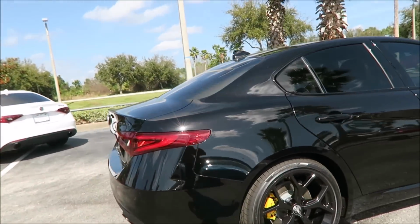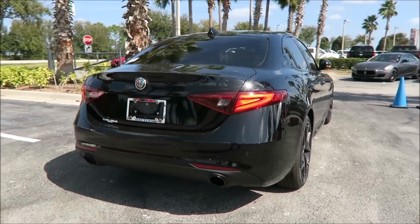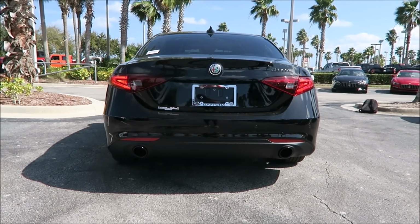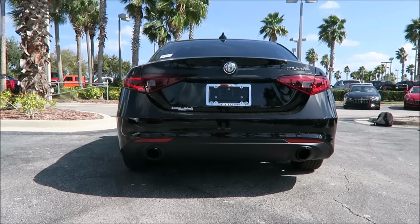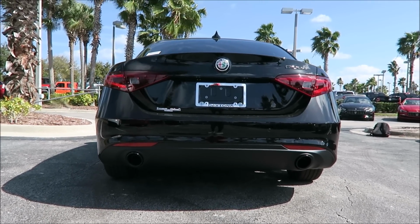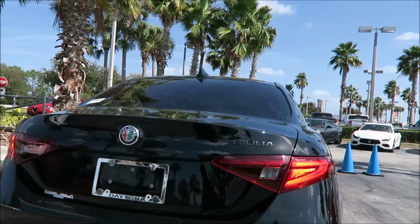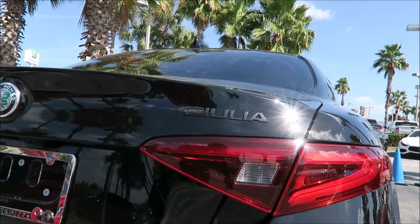Now, also here in the rear, you'll have the same LEDs that you're used to for the tail lights as well. So same great look there for the LEDs. They look really good at night. Again, the Florida sun kind of is a buzzkill when you're doing these during the day, but you can kind of get the gist on how great, how illuminated, and how visible they really are.